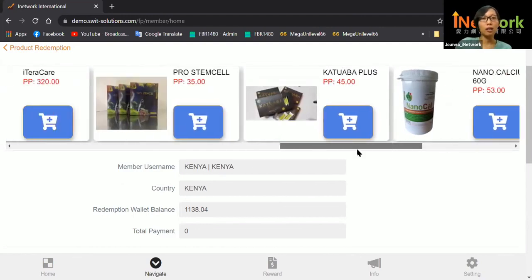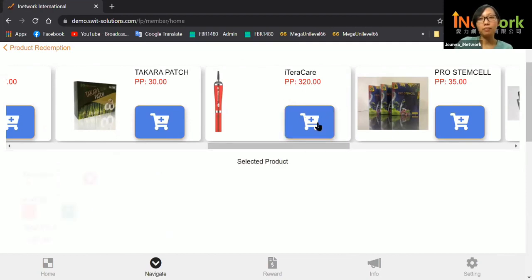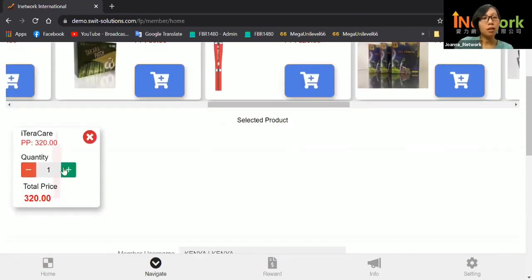Now, let's say I want iTeraCare. So this is the iTeraCare device. You can see the PP here means the point value. The point value here for the iTeraCare device is 320 points. If I wish to redeem one, I can click on this blue shopping cart icon here. And then it will appear here as iTeraCare. One unit is equivalent to 320 points.